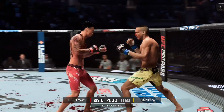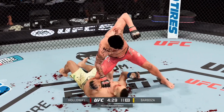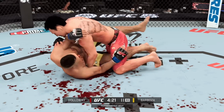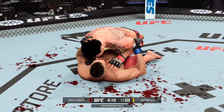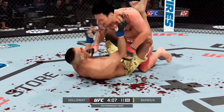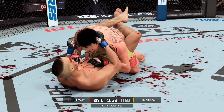Well, just as he did in the previous round, he continues to connect on a high volume of... Oh, big diving punch lands up top. Well, he's got the ground and pound going now. There's an elbow from the top by Holloway. Great job finding his shots from the top position. He's doing a really good job putting himself in position. Drops down inside the now closed guard of his opponent. Let's see how patient he is as he attacks a submission or big ground and pound. Wow, he is landing time and time again on that cut.